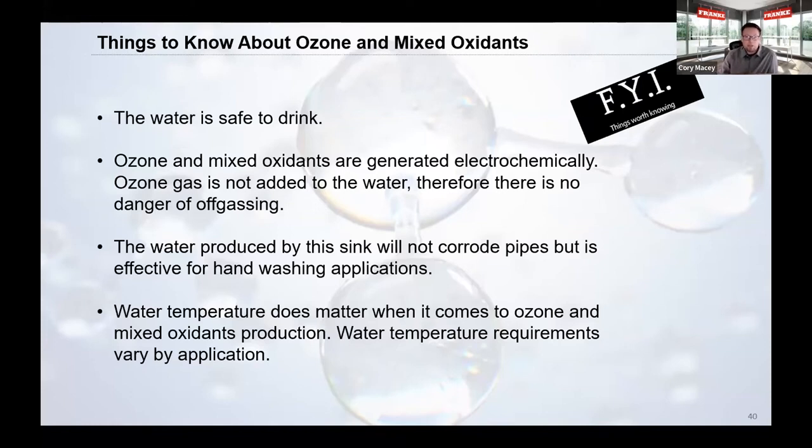Ozone and mixed oxidants are generated electrochemically. Depending on the electrodes used, the result is either ozone only, like the ice machines, or ozone with mixed oxidants, such as the hand washing. Colder water will produce more ozone and a longer half-life, and warm water will produce some ozone. However, the other mixed oxidants produced are not as sensitive to water temperature and account for the majority of the efficacy in reducing pathogens.